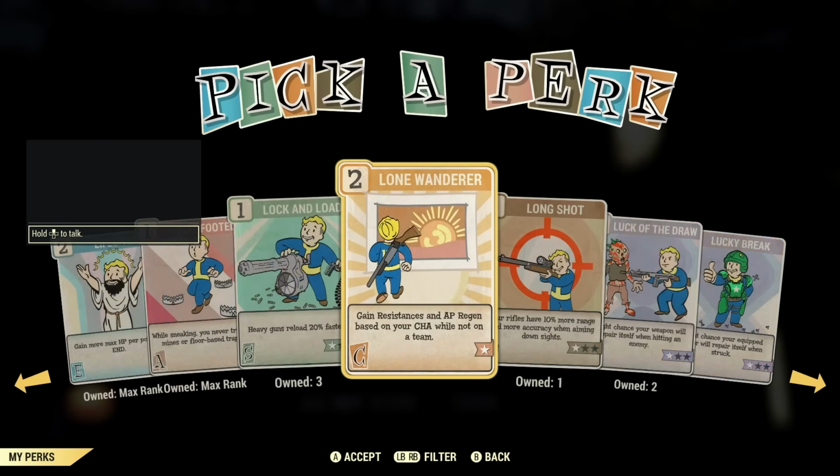Lone Wanderer is another one that has had a buff, going from 3 ranks down to 1 rank now, so saving you a few leveling up issues. It's still going to cost you 2 perk points, but according to the PTS, the new effect is going to be AP regen, and defense bonus is based on your charisma, while not on a team.